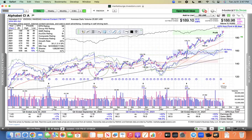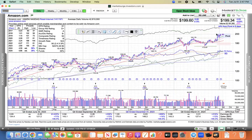Amazon and Meta are the two of the Mag 7, which I think are closest to a buy point. Obviously, the standard buy point there is 190, 170, but it's just hugging this 200 area. And I think once it breaks through that resistance of the psychological large number, it's going to rip right through 200, and that'll be in the rear view mirror.